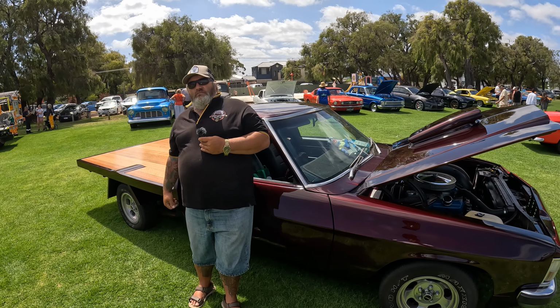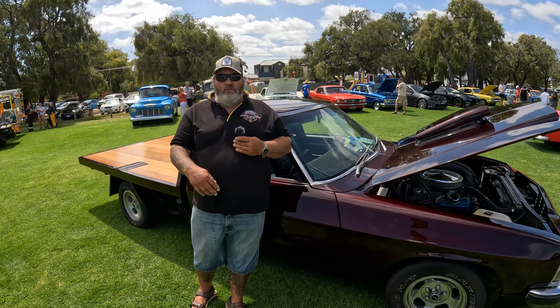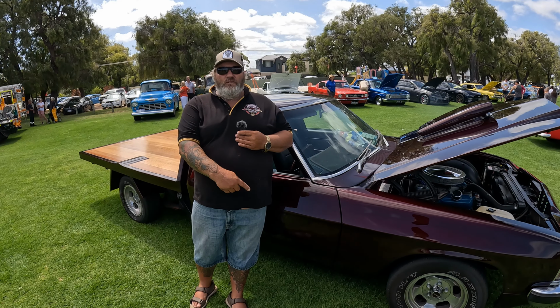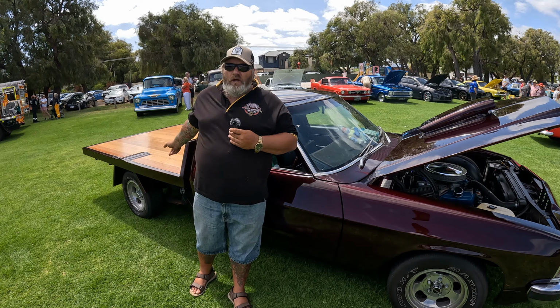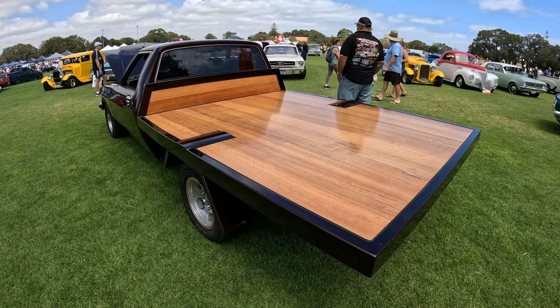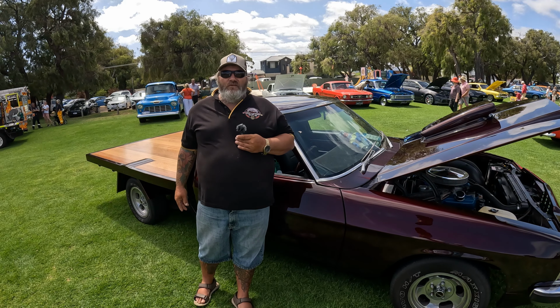So when you bought this car 6 years ago, what did you do to it? I've had all the rust done, all the paint done, interior's been done, brakes have only just been done, motor's been rebuilt. Heaps of work. Custom tray made on the back with West Australian she-oak. It's been a long time and a lot of money and a lot of hard work.